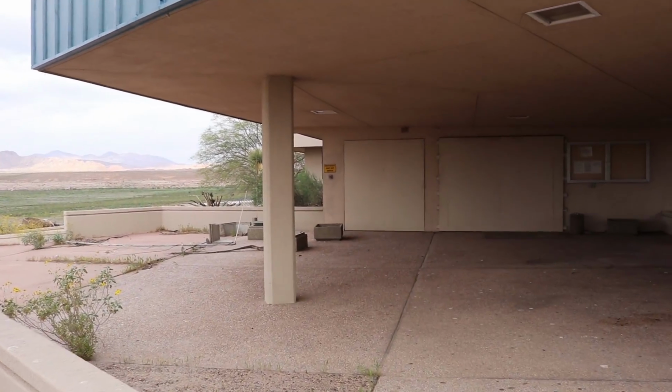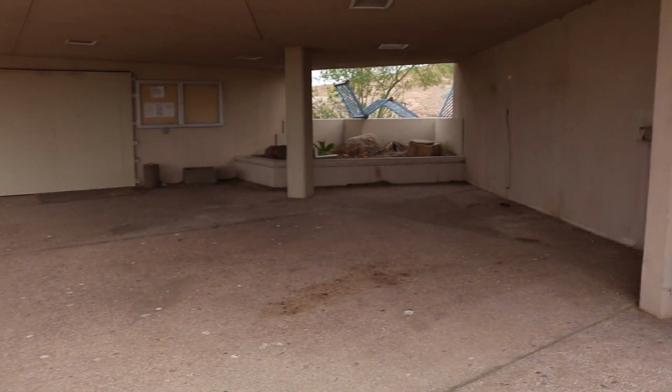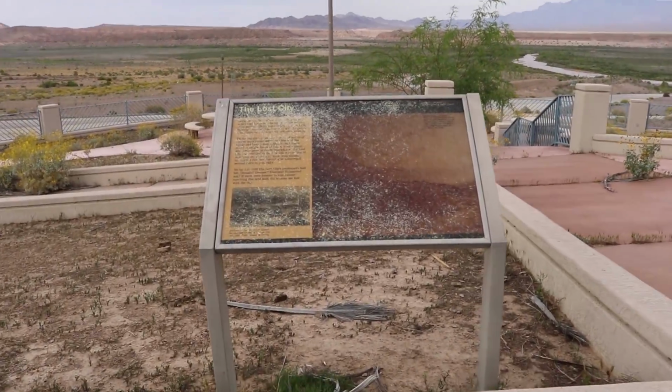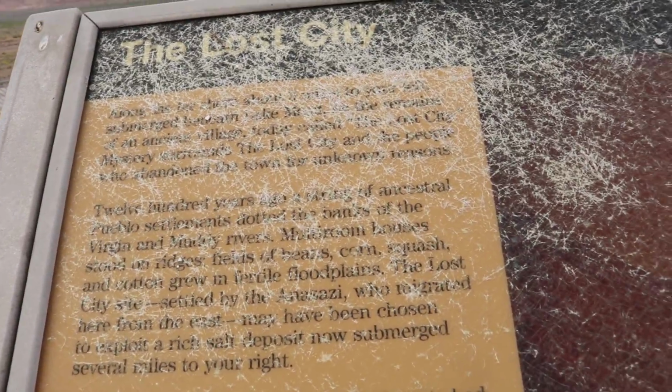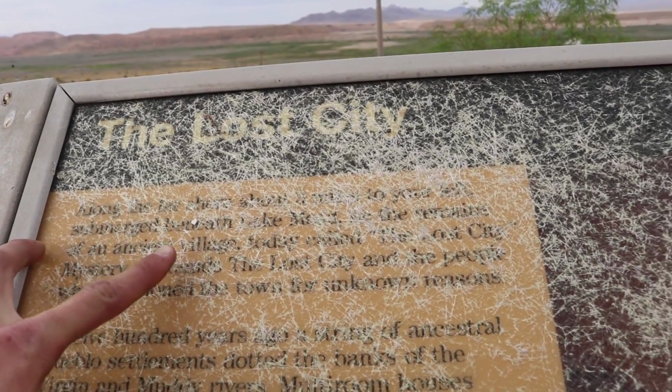Oh man, Jesus. So right up front here we're going to have the entrance for the store slash gas station, and then probably a little common area for everyone to eat their food and drink. So over here we're going to have a sign for the lost city, St. Thomas. And so in case you guys don't know, this is one of the cities that was actually submerged underneath Lake Mead, as it says right there.